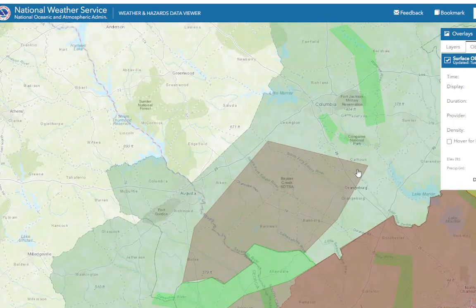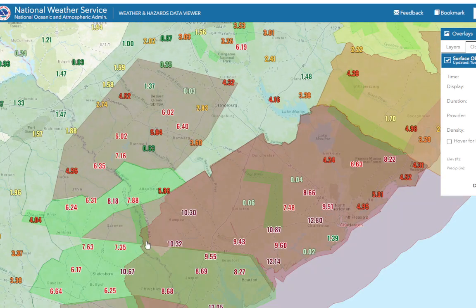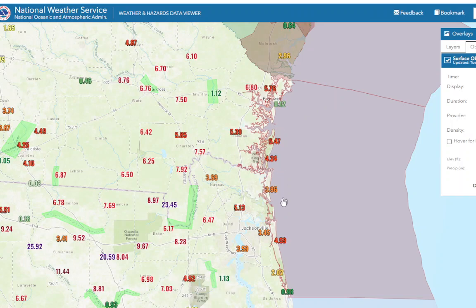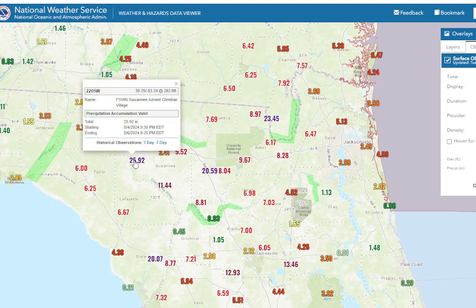I mean, this is crazy. There's a lot of flooding going on. State of emergencies here. You can see where it stopped. You can see all the rainfall in northern Florida, too. Look at that. Some 20-inch amounts. 25.92.